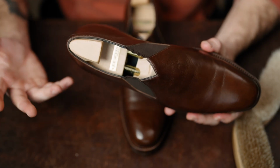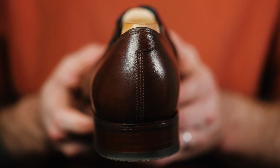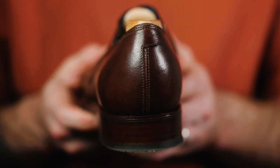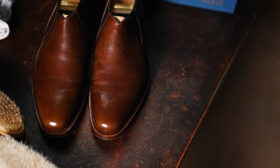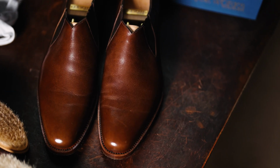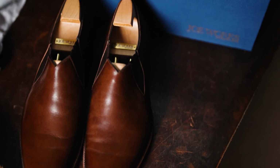I'm sure you're probably thinking that you would just want to know what my overall thoughts and recommendations are. I would for sure, without a doubt, recommend Joe Works to anybody that's looking for a classic but extremely well-made Goodyear welted pair of shoes. They have a number of different styles, patterns. I believe only two lasts, but if you look at their range and their offering, I think they have a really strong identity of what it is they want to build, what it is that they want to deliver, and they really stick to that.